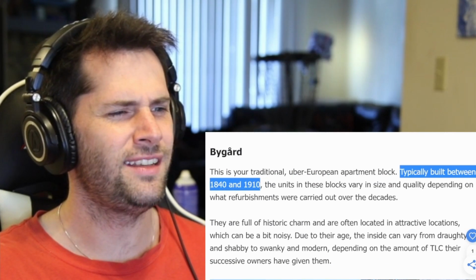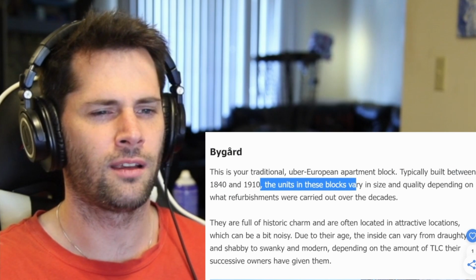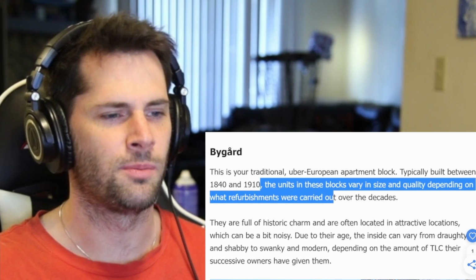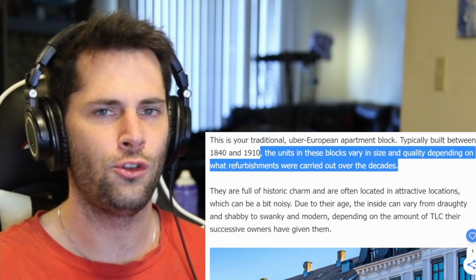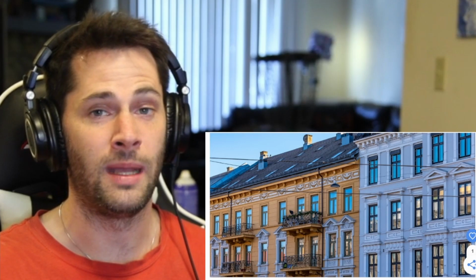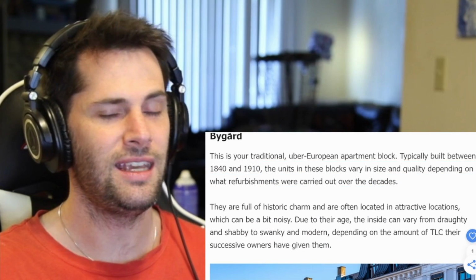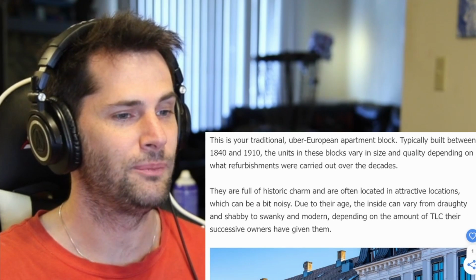Typically built between 1840 and 1910. These units in these blocks vary in size and quality, depending on what refurbishments were carried out. Right, this is old stuff. These are like over 100 years old. These apartments, oh my gosh. So it depends on how well they've been maintained, honestly. They look beautiful, but you need the inside to be a bit modern. Honestly, that's what I would want.